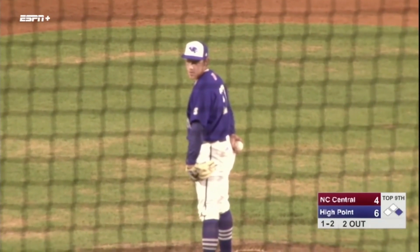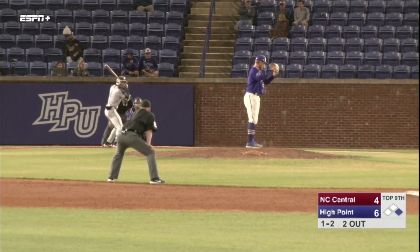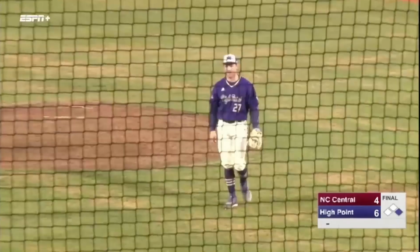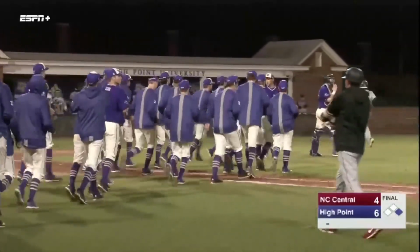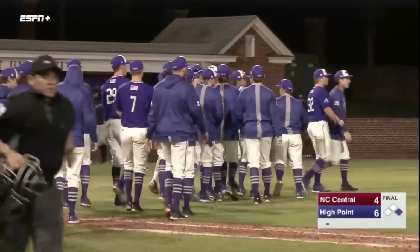Digging back in from the left side, it's Williams. Ortiz off first, again completely unguarded, as HPU does have the two-run edge. The 1-2 is swung on and missed. He got him, and there's your ball game for High Point, their first home victory of the season. Your final score here tonight, High Point 6, North Carolina Central 4.